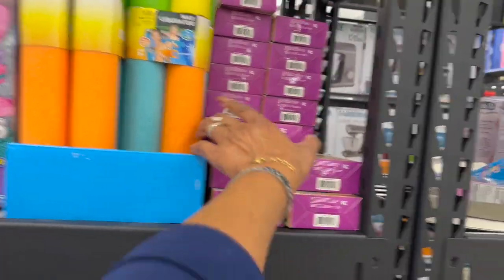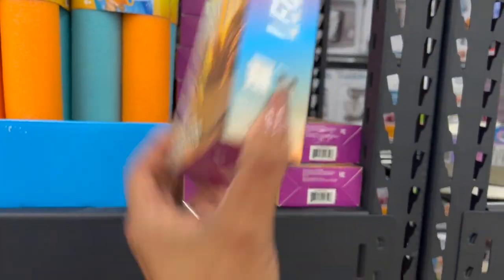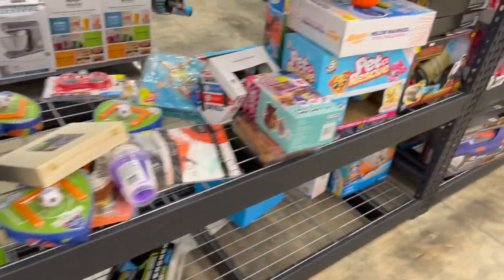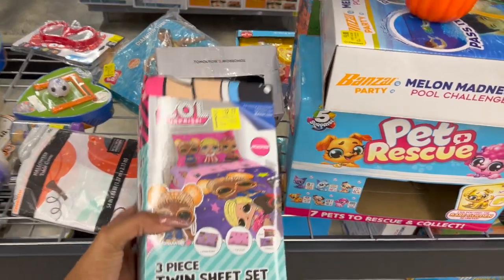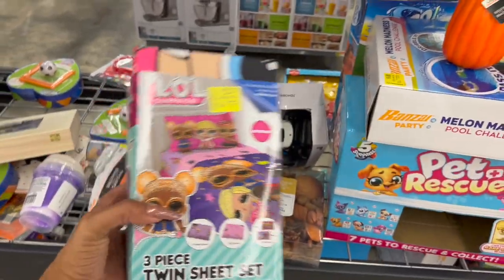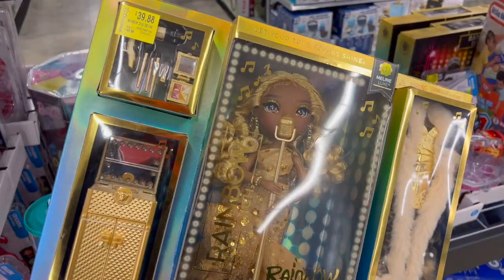Let's see. What are these? Okay, fairy light, curtain lights, $5.72 for those. And then, okay, let's see what this is. $12.17 for the three-piece twin sheet set. That's not bad. It's actually kind of, it's pretty inexpensive. Cute is this on the clearance for $39.88.